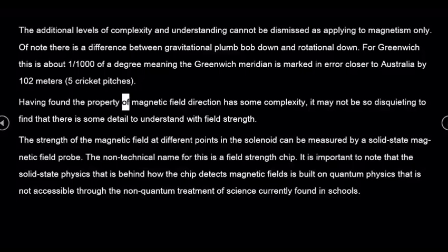Having found the property of magnetic field direction has some complexity, it may not be so disquieting to find that there is some detail to understand with field strength. The strength of the magnetic field at different points in the solenoid can be measured by a solid-state magnetic field probe. The non-technical name for this is a field strength chip. It is important to note that the solid-state physics that is behind how the chip detects magnetic fields is built on quantum physics that is not accessible through the non-quantum treatment of science currently found in schools.